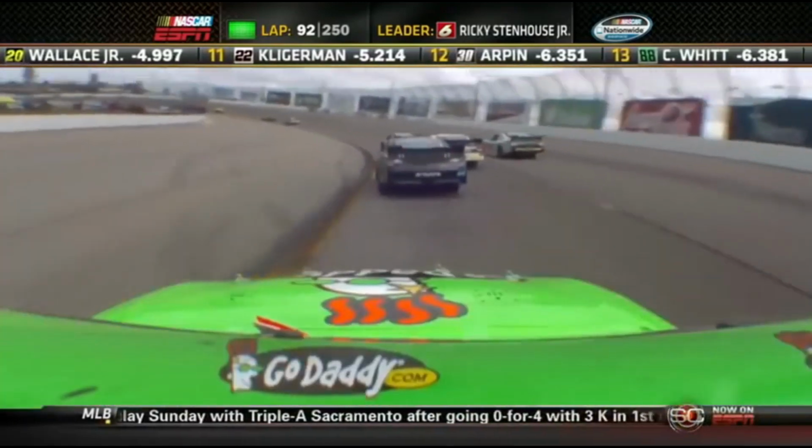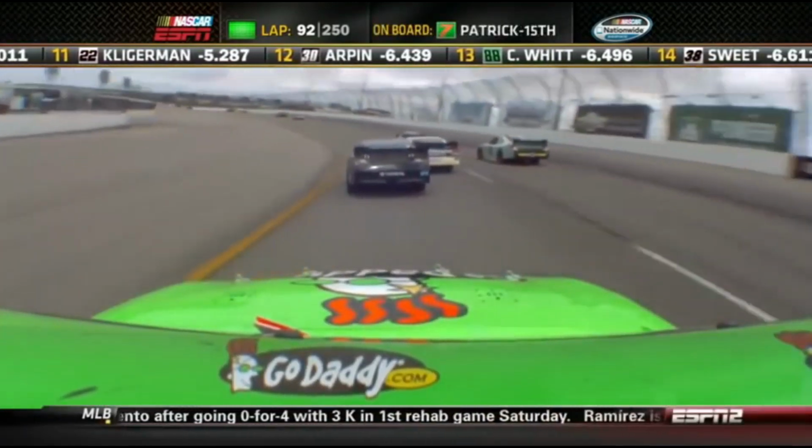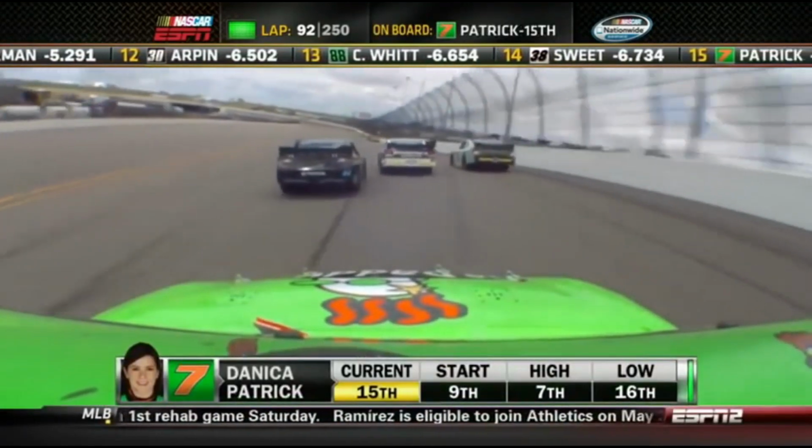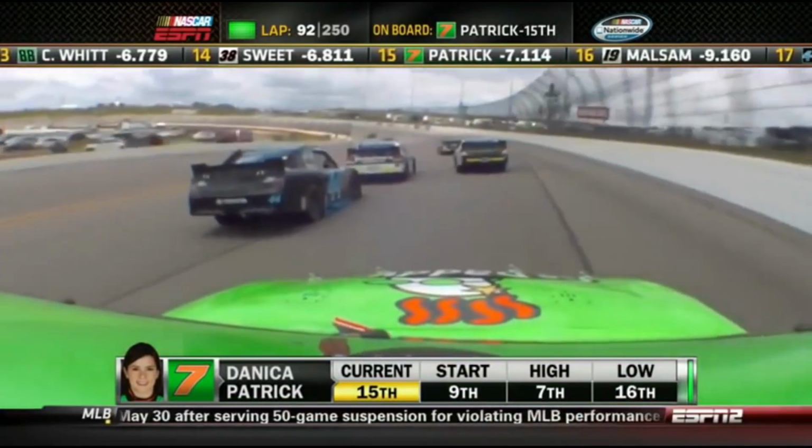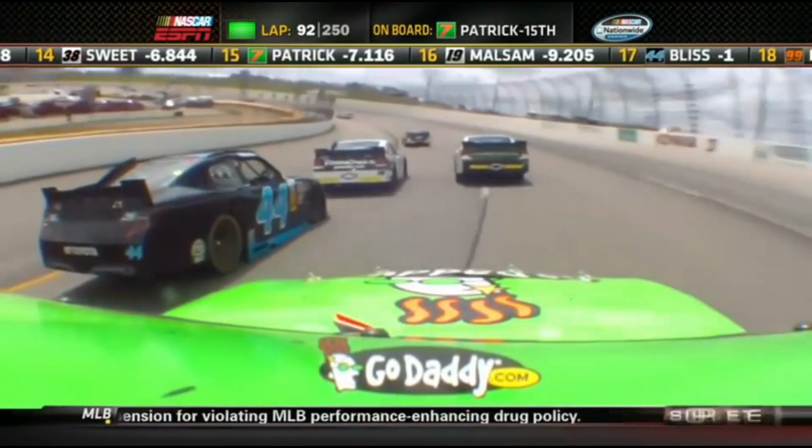Should the caution come out? Kind of mixing it up with the lead lap cars. Danica just got the free pass on the last caution, Mike. Yeah, and she wasn't too happy with the race car before that last caution.